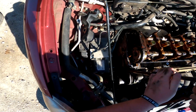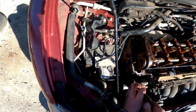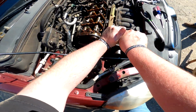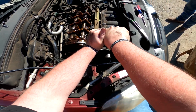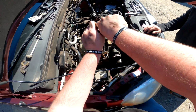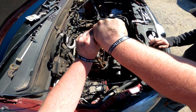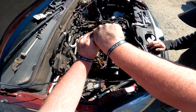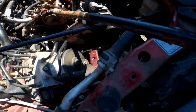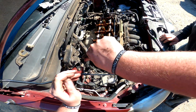I just don't understand this, dude. Like, I don't get this at all. There's nothing holding this cover on except Honda Bond. I mean, if you look right here, where it breaks, you can see where it's coming apart. But there's literally just nothing. There's nothing holding this thing on, dude.